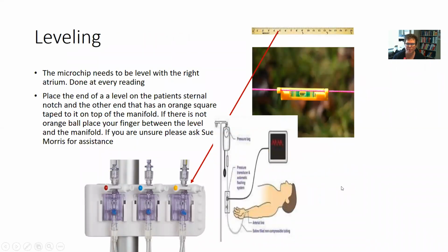So again, here is just a picture of leveling. My line level, I want my bubble to be between the 2 lines. I put one end of my Carpenter level here, here on the sternum. And then the other end goes on the top of the manifold. Some of the line levels that we have have this little orange square taped to them.